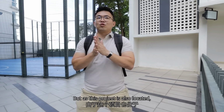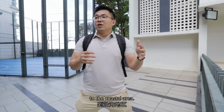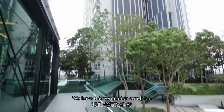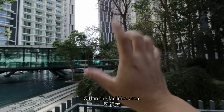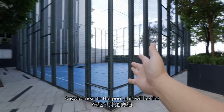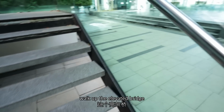But as this project is located not only riverside, it's also very close to the coastal area, we have this ventilation condition going on. It's actually very windy within the facilities area. Anyway, next to the pool, this will be the basketball court. And now we are going to walk up the elevated bridge to the gym.